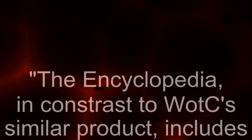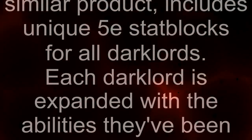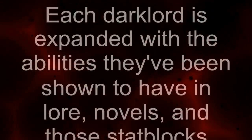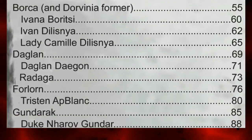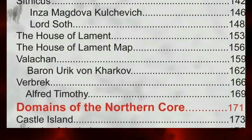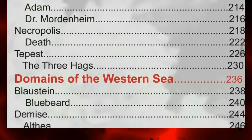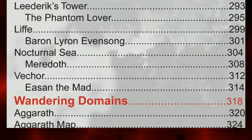As a matter of fact, he said the encyclopedia, in contrast to WotC's similar product, includes unique 5e stat blocks for all Dark Lords. Each Dark Lord is expanded with the abilities they've been shown to have in lore, novels, and those stat blocks published in previous editions. Those with limited information have been expanded so you can use them directly in your own campaigns. This is definitely a far more detailed work than anything TSR or WotC has put out in regards to Ravenloft. Honestly, this encyclopedia is to Ravenloft what the 2nd edition Encyclopedia Magica was to magic items.